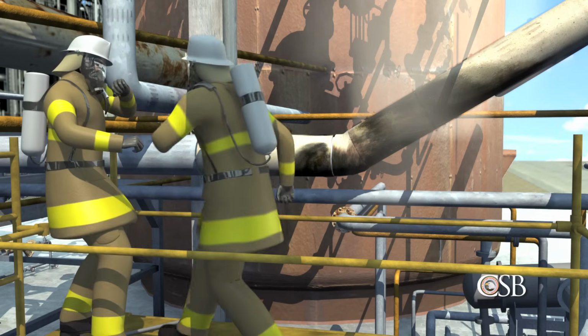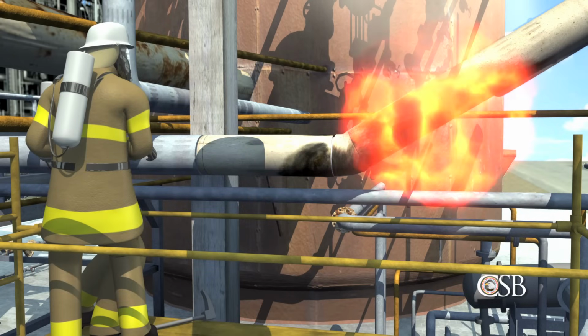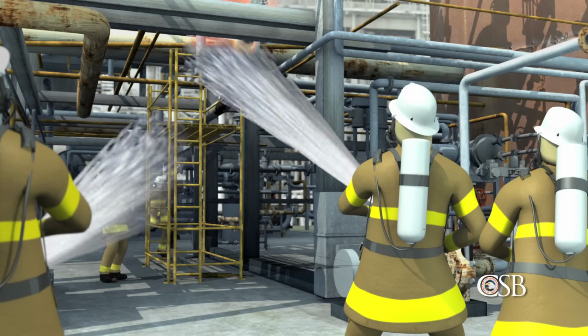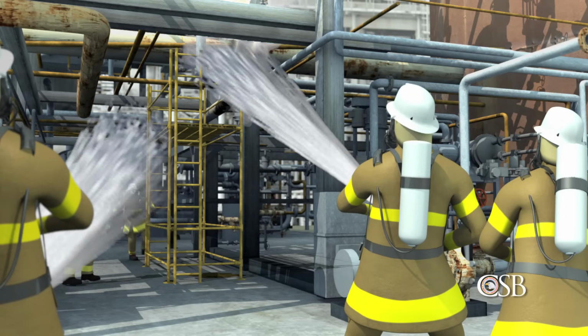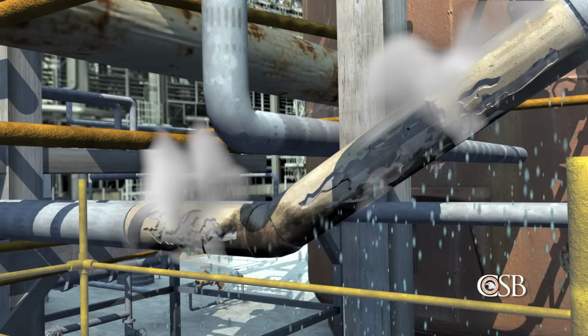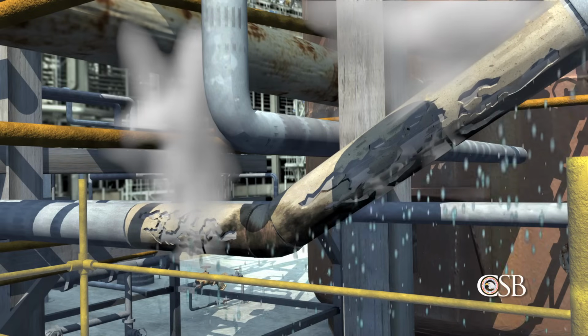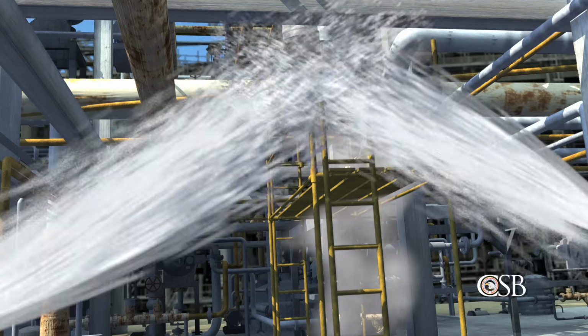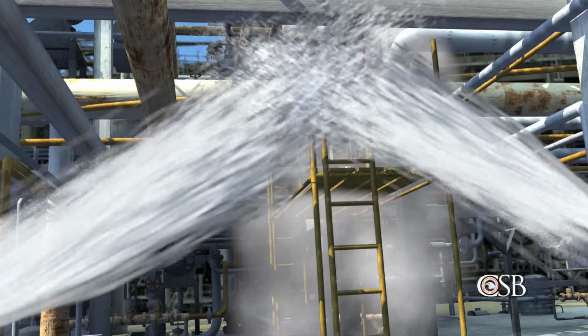As the hot vapor mixed with air, it ignited. That fire was quickly put out, and the 2 firefighters immediately climbed down off the scaffolding. But the exact location of the leak was still obscured by the remaining insulation and firefighting water. So the Chevron firefighters attempted to strip the insulation off the pipe with high-pressure water. But the leak suddenly worsened, and hot hydrocarbon liquid started to spray out of the pipe.